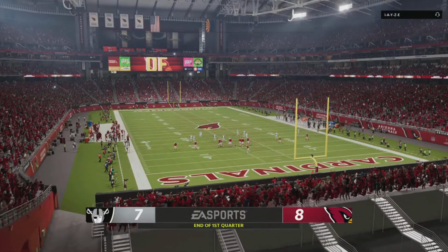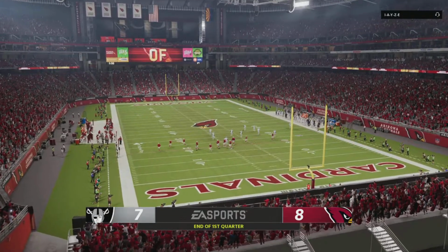A tight one. 8-7 our score after 1 on EA Sports.